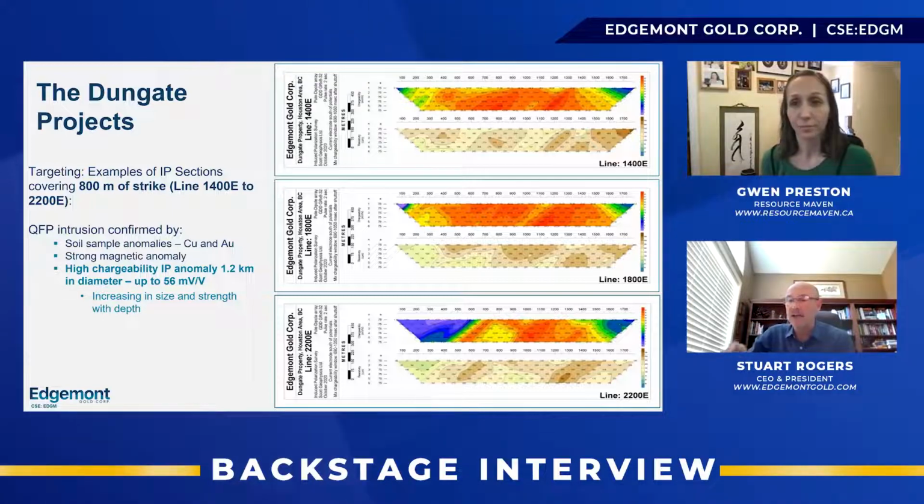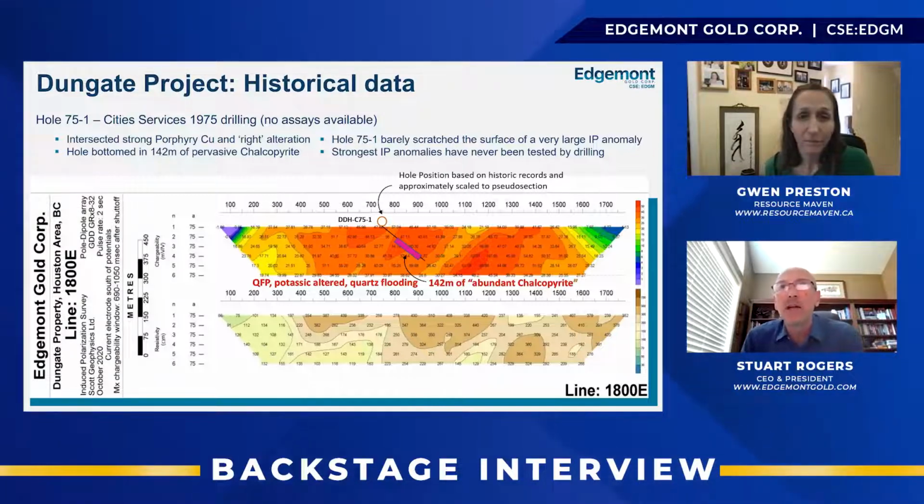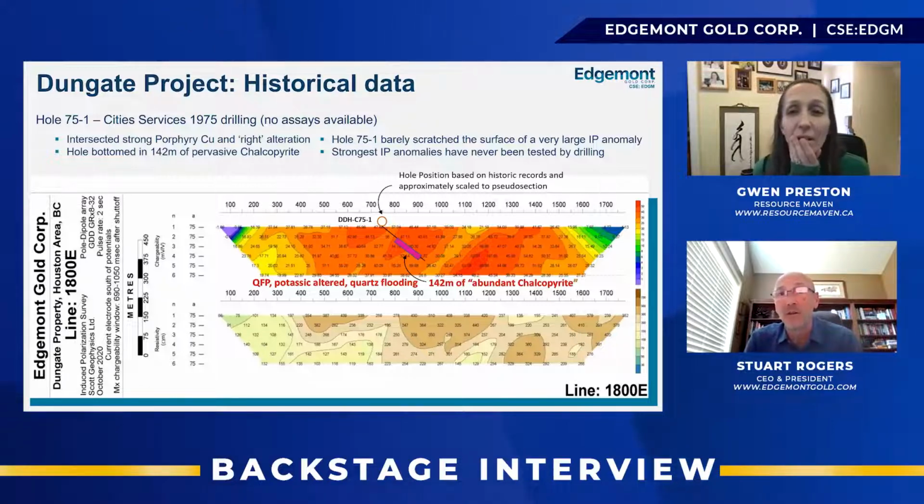on line 1800. And that drill hole has been superimposed over the cross section from our IP report, our IP survey. And it shows that when they drilled this in 1975, the bottom of the hole was 142 meters of base of chalcopyrite. Barely scratched the surface of this large IP anomaly, and the strongest IP anomalies have never been tested by drilling, and that's basically what we're going to do here now.